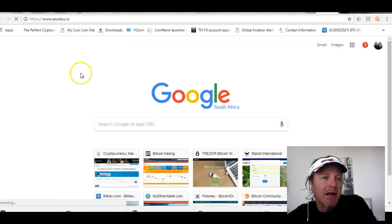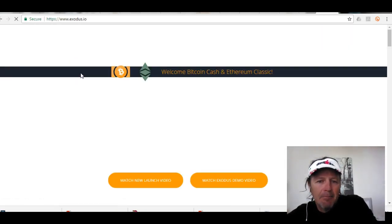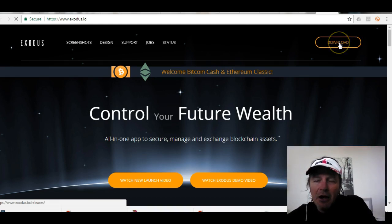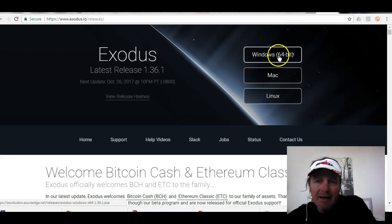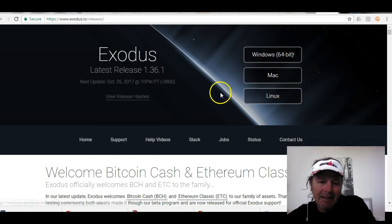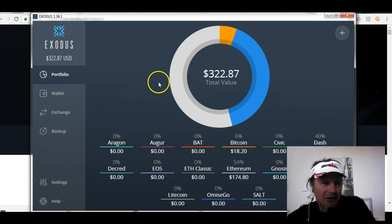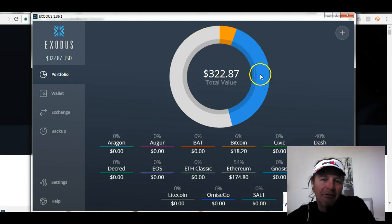If you go onto that website, you can watch the videos here. Okay, and you download the wallet from here. If you've got a Windows, you download that, or Mac, etc. I've already downloaded it and I've tested it. Here is mine. It's quite a nice wallet. It keeps a range of different cryptos, and it then shows you your portfolio value within all these different cryptos. It also allows you to exchange instantly from one to another. So it's a very clever little wallet.